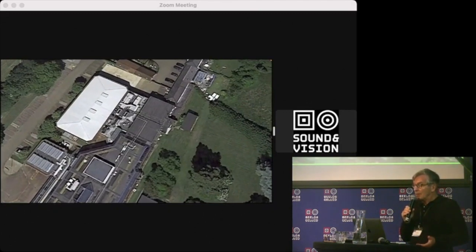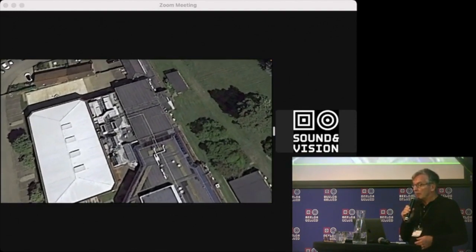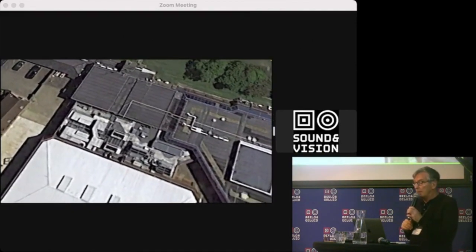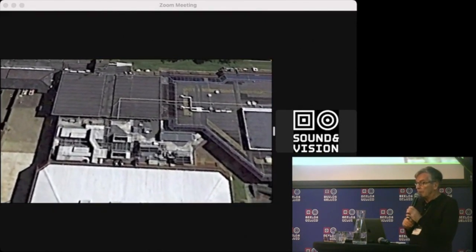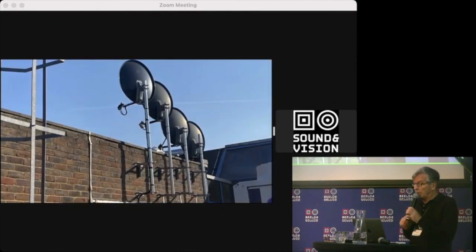The frequency range is 10.7 to 12.7 gigahertz of the Ku band as two bands. These are received by our dishes. They're a bit larger than the domestic types to add some resilience. Only one of these is actually used for Stora.